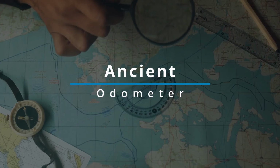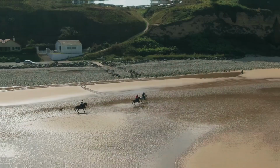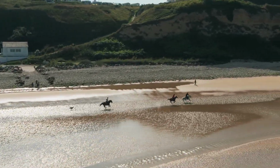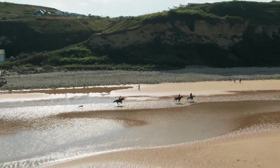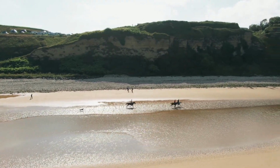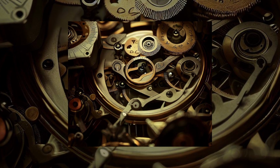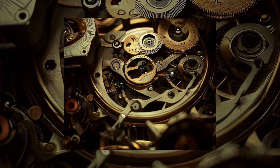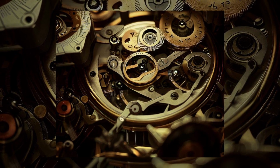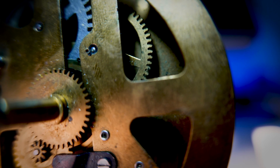The odometer is an incredible ancient invention that revolutionized the way people measured distance and traveled. Believed to have been invented in the Hellenistic period between the 3rd and 1st century BC, the odometer was a device that was used to measure the distance traveled by a vehicle. The odometer typically consisted of a wheel with a series of spokes that was attached to the vehicle's axle. Each spoke was marked with a specific distance, and as the wheel rotated, a series of gears and cogs inside the device would register the distance traveled.